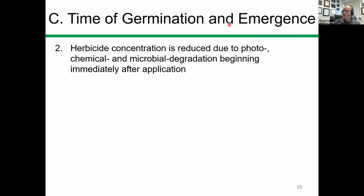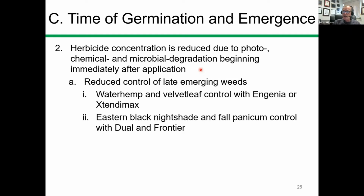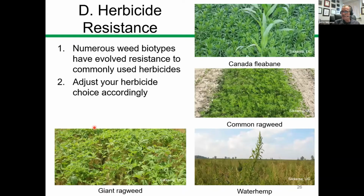In terms of time of germination and emergence, herbicide concentration is reduced due to photochemical and microbial degradation beginning immediately after application. And you have reduced control with herbicides that provide short residual activity in the soil. And the example I'll give you is waterhemp and velvetleaf control with Ingenia or Extendimax. And you get poor control of late emerging nightshade and fall panicum with Dual and Frontier. And that's all influenced by the germination and emergence pattern of each individual weed species.